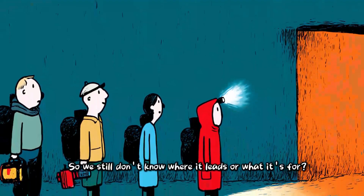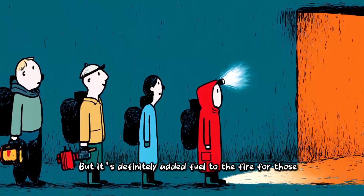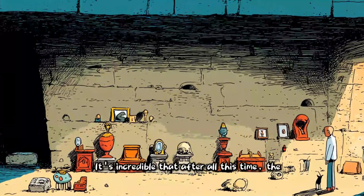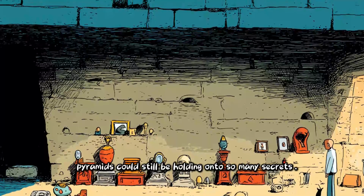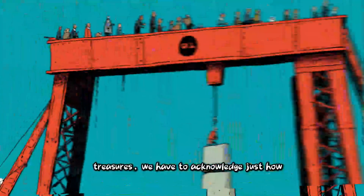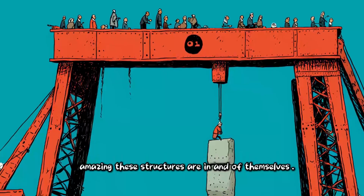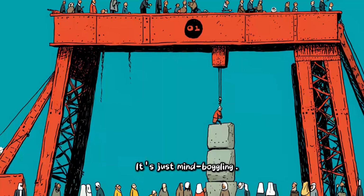Wow. So we still don't know where it leads or what it's for. Not yet, but it's definitely added fuel to the fire for those who believe in hidden chambers and secret knowledge. It's incredible that after all this time, the pyramids could still be holding on to so many secrets. It really makes you wonder, doesn't it? But even beyond those secrets, those hidden chambers and potential treasures, we have to acknowledge just how amazing these structures are in and of themselves. The scale, the ambition, it's just mind-boggling.